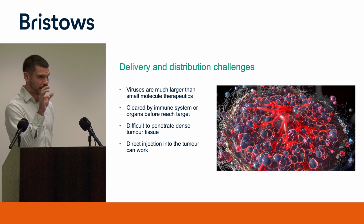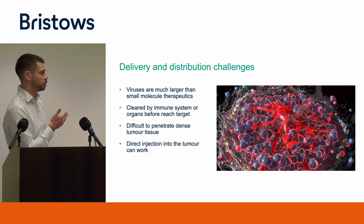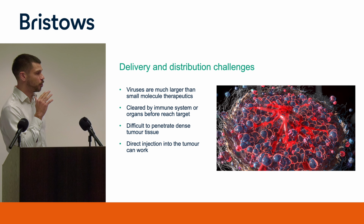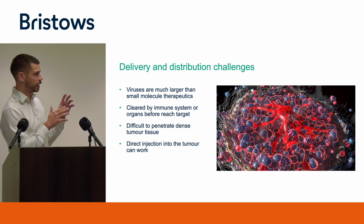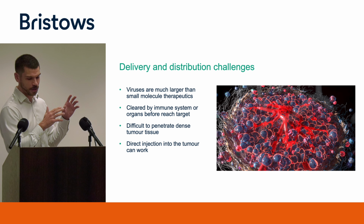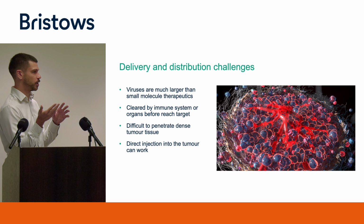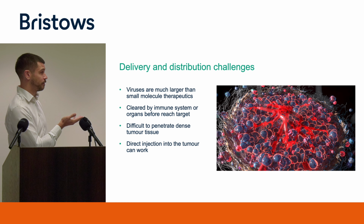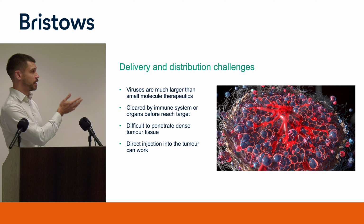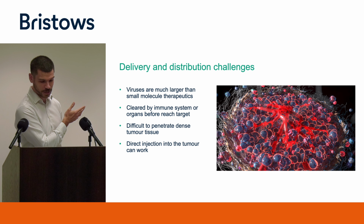But even when the virus is at the tumor site, it's quite difficult to penetrate the tumor structure, because a lot of solid tumors have a really dense and fibrous structure and also really irregular blood vessel formations, which can make it difficult for the quite big viral particles, compared to small molecule therapeutics, to penetrate the deeper core. So what you might have is that the outer edges of the tumor are infected and treated, but the rest of the tumor core really isn't infected at all.